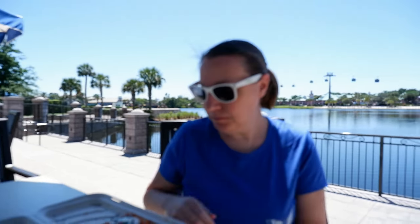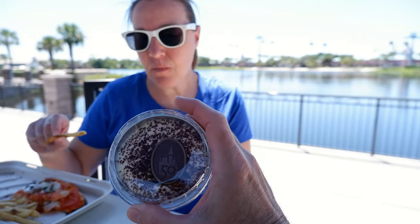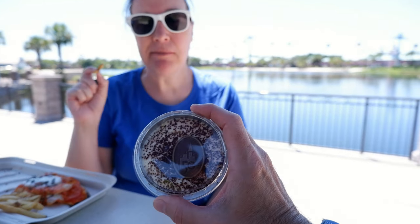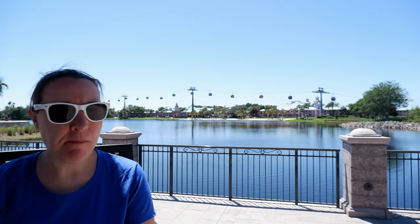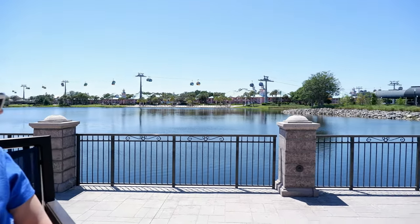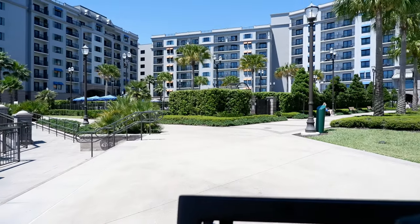We pulled over, made our order. And look at this little beauty. Tiramisu, and it's got the 50th. Skyliner. We hear some nice music over there. And our lunch is done. So soon we're heading to the Grand Floridian to check out the Easter eggs. All right, we gotta try this little guy.